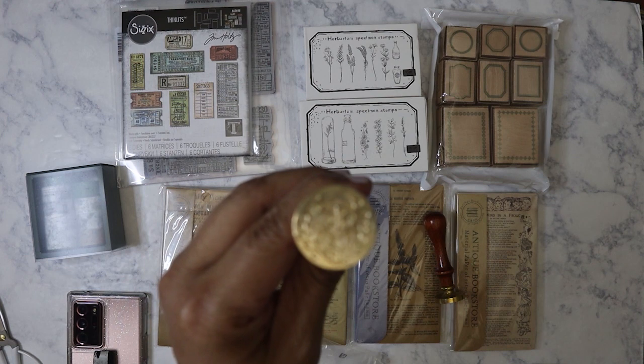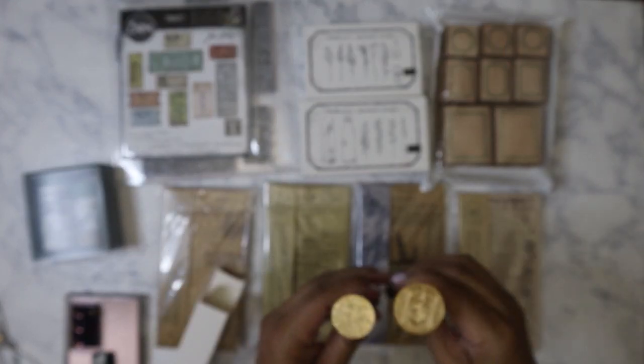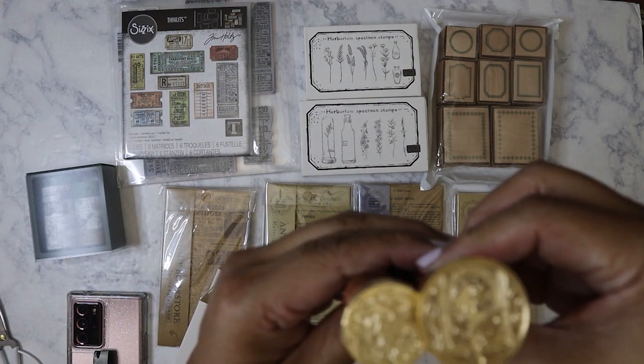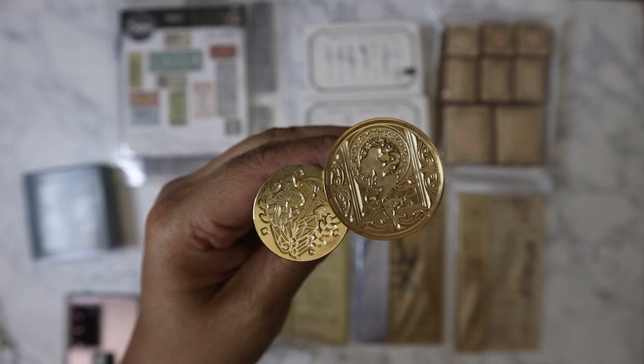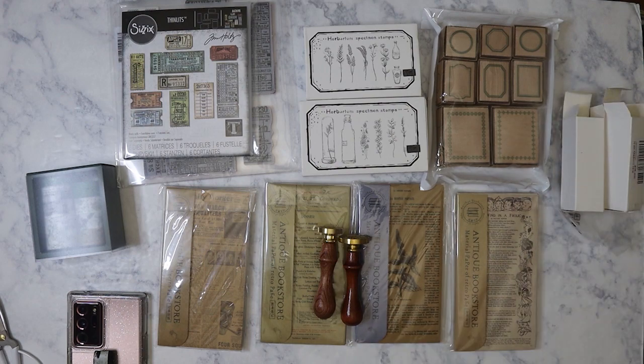This one has mushrooms, as you can see. So when I hold these two together, you can see just how much bigger the other one is. See? So yeah, I got those.